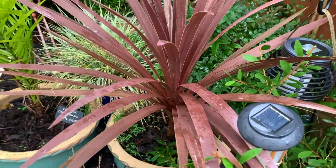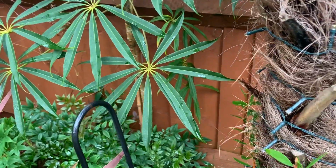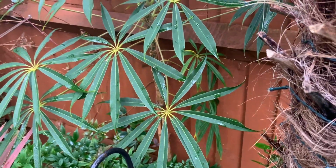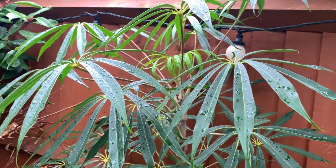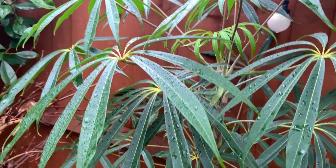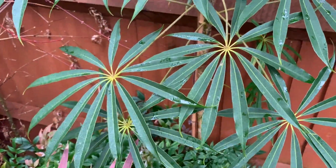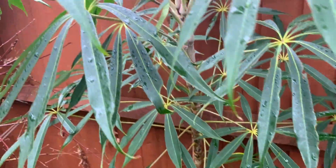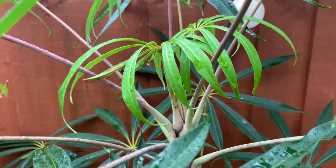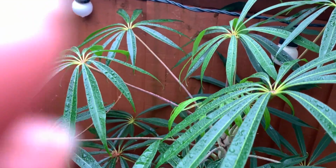Just got another cordyline there, some grasses, and then behind we have the Schefflera taiwaniana, bit of a mouthful. Again, this has gone crazy, and this is awesome because it's evergreen in the south of the UK. It does give a real tropical vibe to the garden. I actually haven't checked on this for a while, so I can't believe how much it's grown, and it's still producing new leaves. Look, oh, that's awesome. I love it.